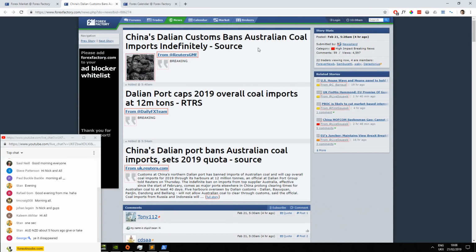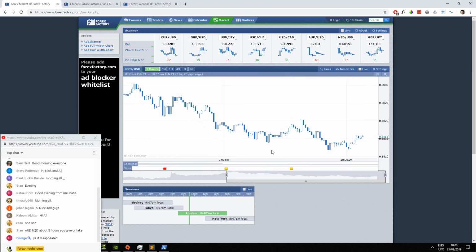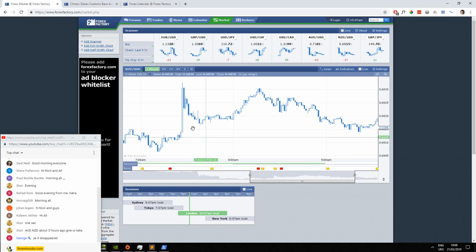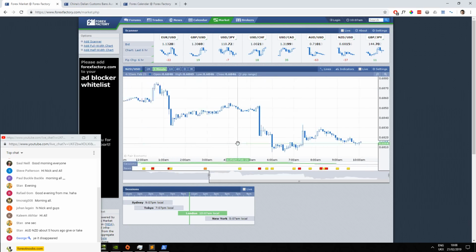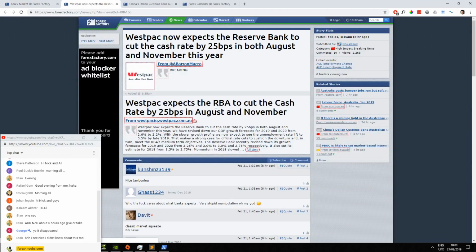China's Dalian customs ban Australian coal imports indefinitely. Pretty big news, and what happens to Australia often affects New Zealand, so that's probably what caused it. When you drill down to the 5 minute and it links up, then that's probably a good sign that the drop was caused by that. So that gives you a little bit of insight. And there was an initial drop here, which doesn't seem to have been really caused by much, or maybe this.